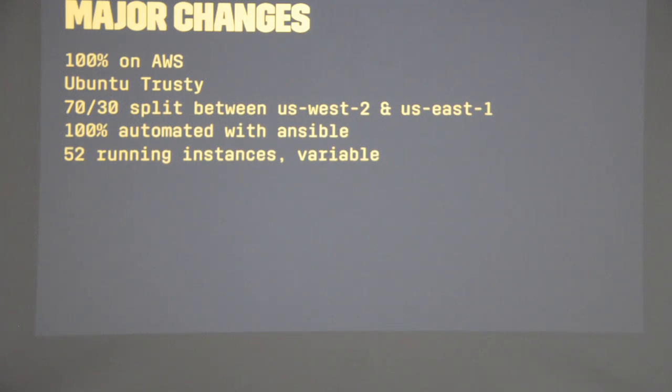We tried a little Chef automation for a while, but it was horrible. Puppet, meh. SaltStack rolled its own crypto, did not talk to me.